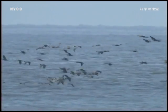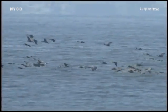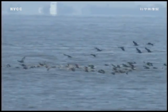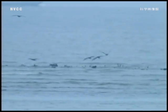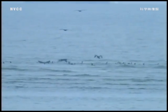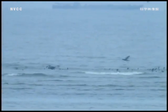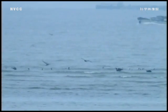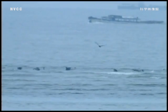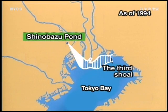For half the year, from April to October, the common cormorants of Shinobazu Pond fly southward to Tokyo Bay and spread into several groups to catch fish, mainly in the area between the river mouths and the third shoal. This chart shows the route they take.